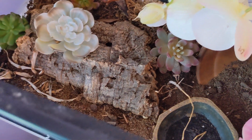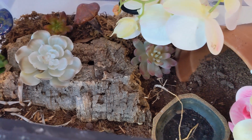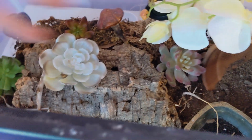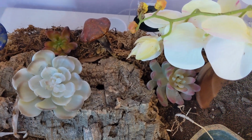But first things first, I have this old bioactive tank that has been empty for quite a while. It still has some isopods and some springtails in it, but I have not had a pet in here for many, many months. So that's why it doesn't look that nice in here. So we're going to fix it up, put some new plants in here, and get it ready for when the gecko arrives.